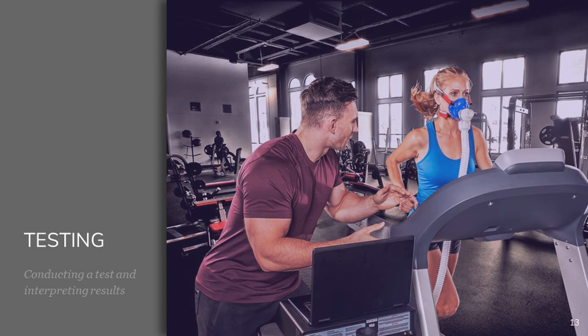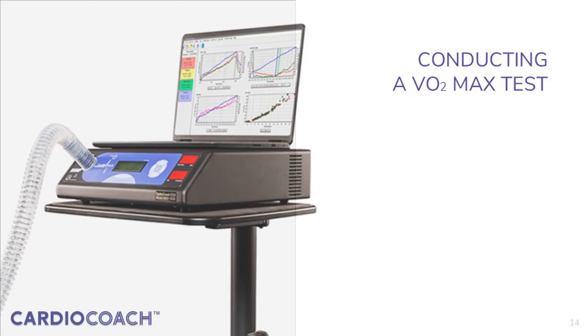So let's get down to specifics. How do you conduct a test? First of all, you have a mask. You fit the mask to their face and make sure you have a good seal. Then you wrap a heart rate strap around their chest and make sure that you're getting a good heart rate pickup. Once those two things are in place, you connect it to the equipment through the mask hose. You're ready to go right there.